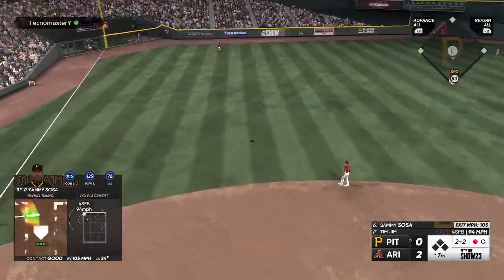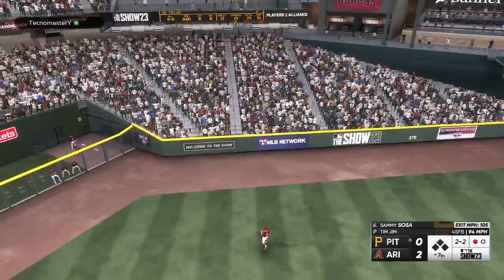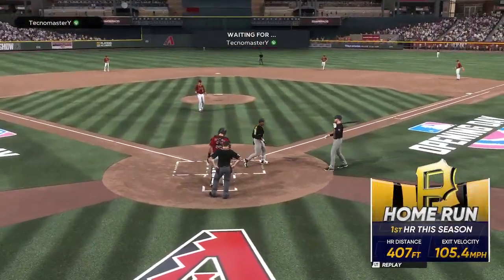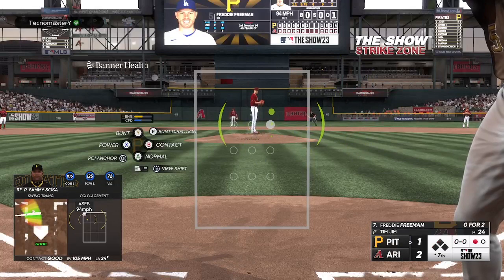Hammers that one, deep left field, and forget it. He flexes his power with that swing, and they cut into the deficit. It's 2-1. And now Freddie Freeman.